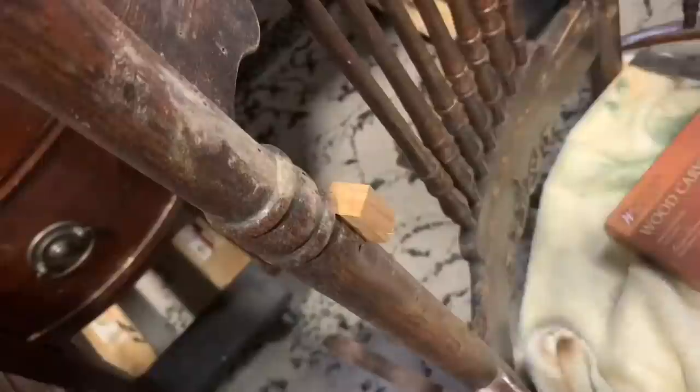Then once I knew that that was fully cured, I use my pull saw and just cut off the excess. And then I'll just go in with my chisels and carving tools and match it up to the curve of the chair. And that's it.